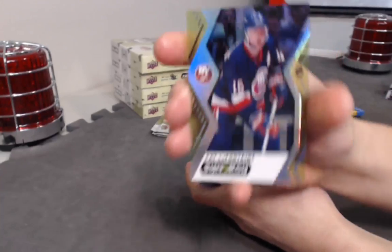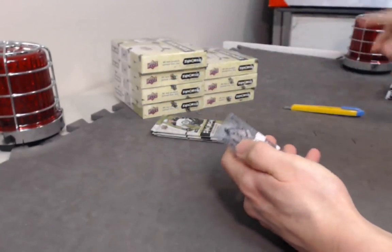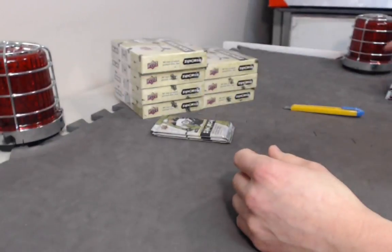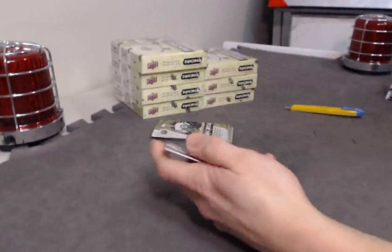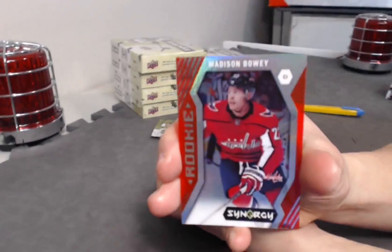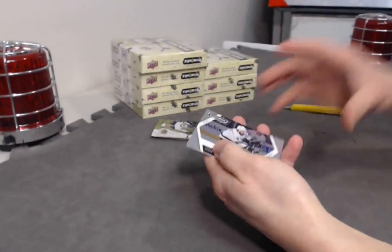Starting off with a Pat LaFontaine, green. Followed by a Cale Makar, rookie blue. Exceptional talent, Clayton Keller. There you go, Posty. Just warming up. We still have 7 boxes to go. Looking for more numbers. Madison Bowey, rookie red. Philip Chlapik, blue. Impact players of Drew Doughty.